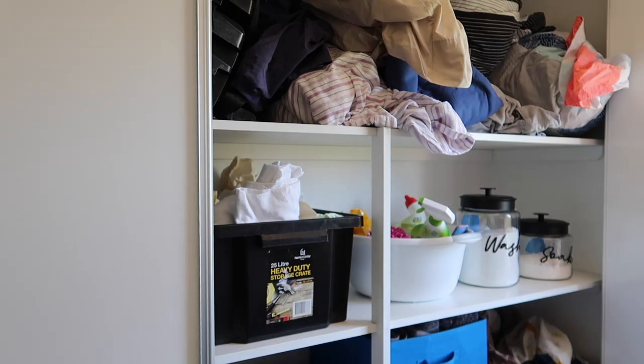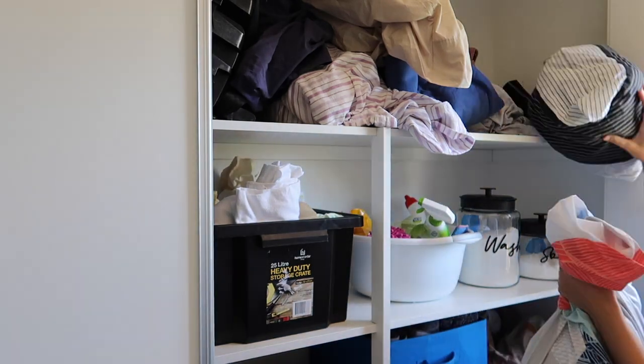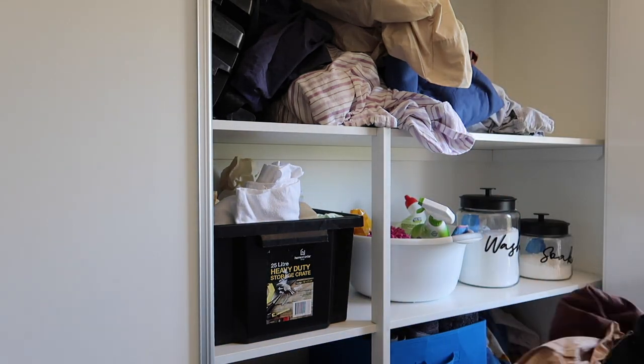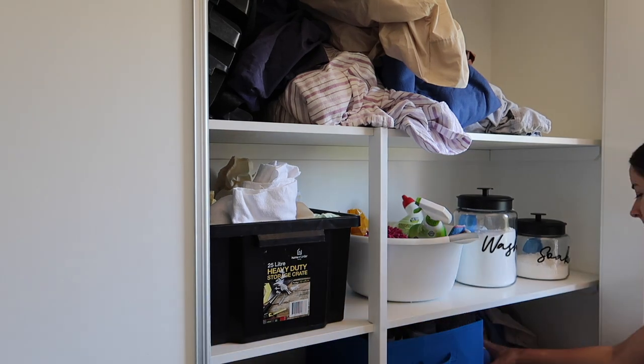This is a hack that I use and absolutely love, and that is using the pillowcases and putting the sheet sets in it so that when you pull it out, you've got the whole sheet set ready to go.